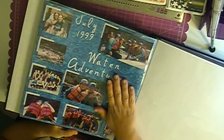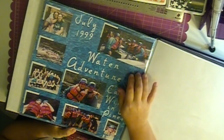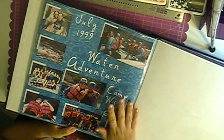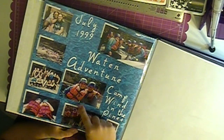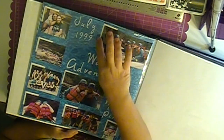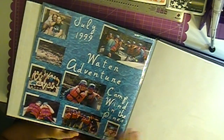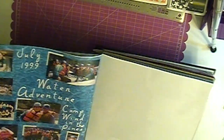This was from when I went to Girl Scout camp, July of 99, the summer between middle school and high school. We went whitewater rafting, so I used squares that I had hand cut myself, and they're not all that square, as a focal corner here, and cut my pictures down, and put a whole bunch of pictures on that page. Then I've got a blank page here.